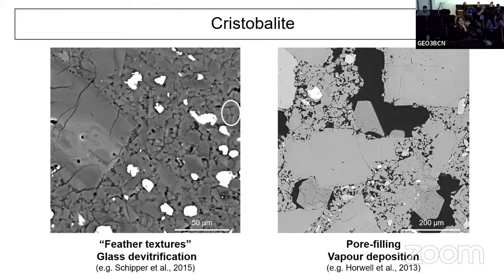So here we've got two SEM images. Again, these are from Merapi, so these are from the samples that I took a look at that do provide kind of nice examples of these textures reported in the literature. On the left-hand side, we have something called feather textures. So this is cristobalite that is found between the microlites, right? So this is kind of a precursor to that microporosity that I was showing you earlier. These feather textures are interpreted in the literature as being devitrification textures. So you've got your volcanic glass that's between the microlites. That glass devitrifies and it crystallizes into cristobalite.